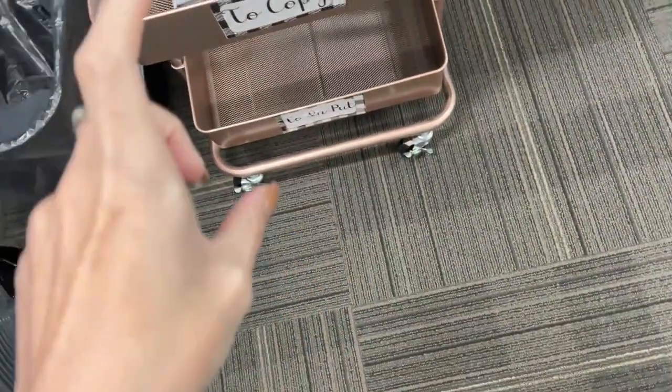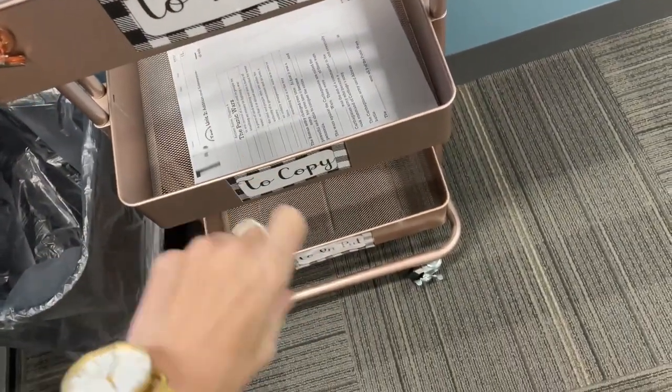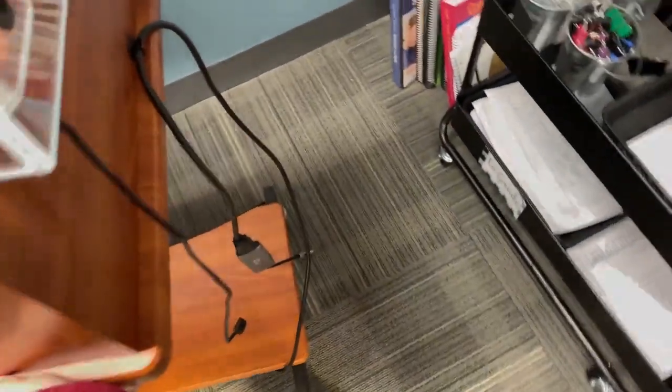So I have some things that I need to copy that I just put in this little tray. This is to file, papers to pass back, things to copy, and things to input in the gradebook. So I have some things that I need to copy today that we will be doing. Then I just get set up for the first lesson of the day, which is Spalding.